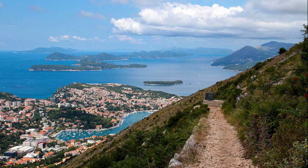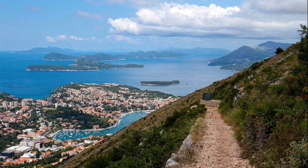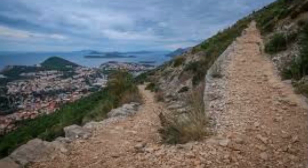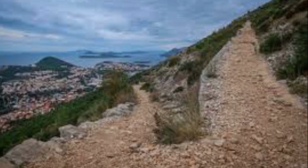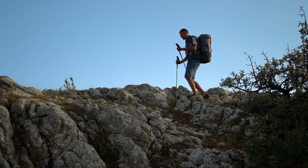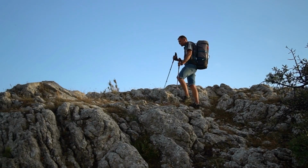The hike to the top is also popular with outdoor enthusiasts. Well-marked trails wind through rocky terrain and Mediterranean vegetation. Whether you ride or hike, Mount Srđ is a Dubrovnik essential.